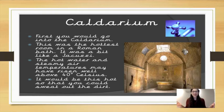Now, a fun science fact for you, boys and girls, 40 degrees Celsius is around about the same temperature as our core. So the hottest part of us is 40 degrees Celsius. That is very, very hot, actually. For some people, that's not too hot. I know for my brother, that's the perfect temperature to have a shower. But for me, I find that really, really hot. But as I say, that is quite a relaxing thing for some people to be nice and hot. So that is the temperature that the caldarium used to reach. And it would be this hot so that you could sweat out the dirt.